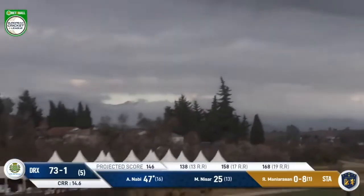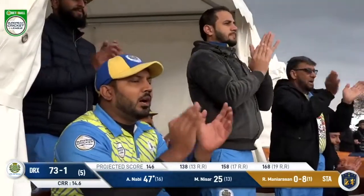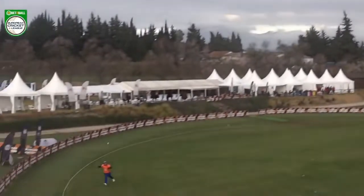And this one is in the air. Well, this one, oh, it's a real tease-up for the fielder. But this is going to be the 6. That brings up Nabi's half-century. He loves the morning games, and once again, he's scored a 50.